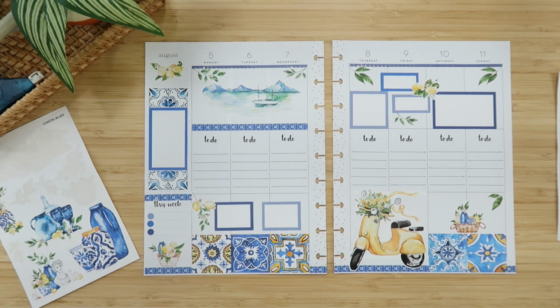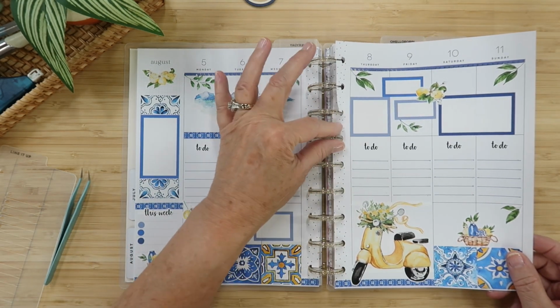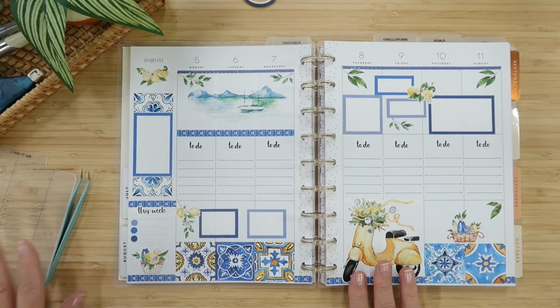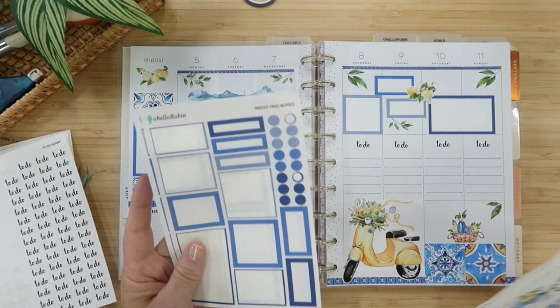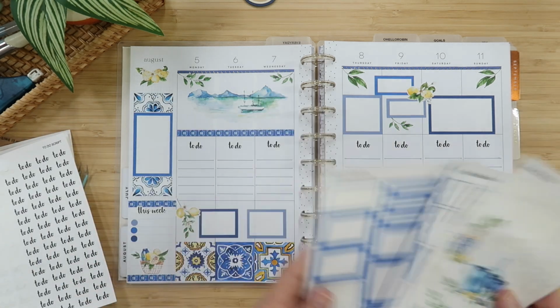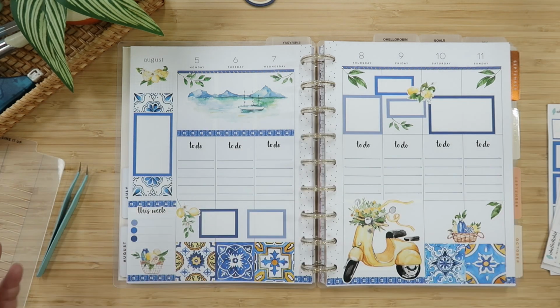Ooh, I'm excited. I am really enjoying all of these blues and that beautiful pop of lemon yellow. Oh my gosh, this is really fun. I really like this. So we used some stickers from my Etsy shop. We used the Mediterranean collection, loving the tiles. I also pulled in the Indigo Trio boxes because I think that it adds in a lot of great blues with it. I really like this, and as well as some of the to-do script.